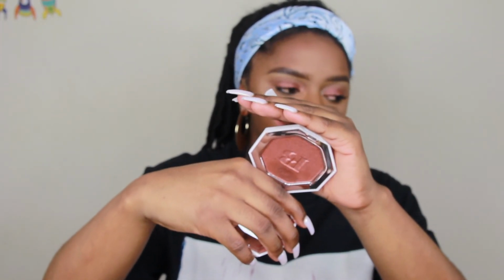I don't see myself using this as a highlighter or as a blush, but I feel like the color itself would look beautiful if it was matte. Could you imagine if this shade was a matte shade? This would be gorgeous as a blush if it was matte. I do give the consistency an 8. I feel like it's not as bright as her other Killawatt highlighters, but I do like it as an eyeshadow. I don't think you guys necessarily need it.